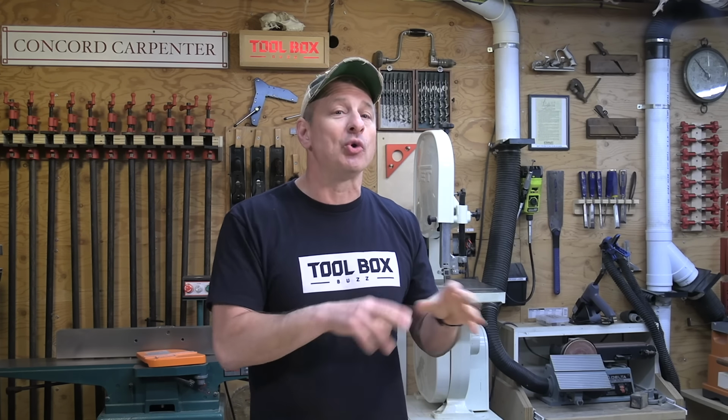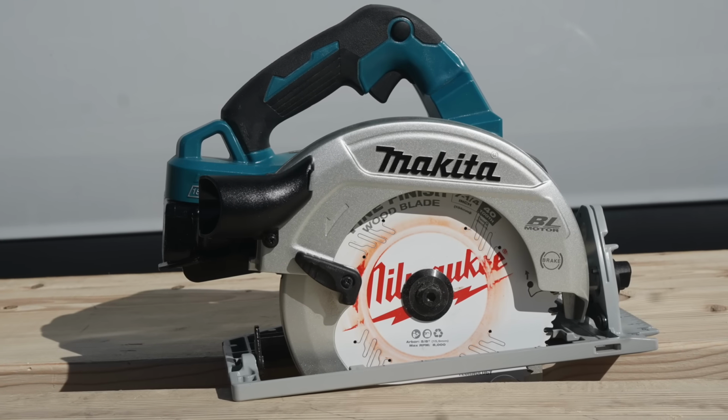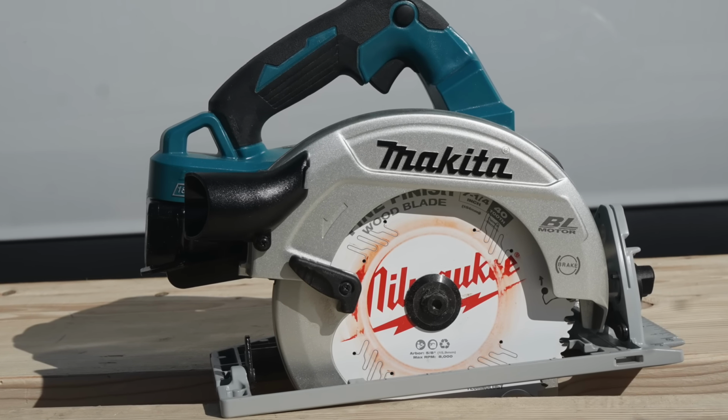Now, during our evaluation, we noted 3 saws worthy of noting a few things to you. The Makita 36 volt saw has a very stiff arbor lock spring. We found it difficult to actuate and hold it down.